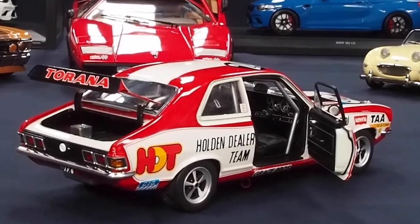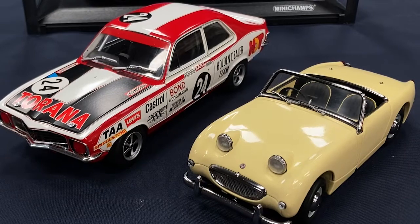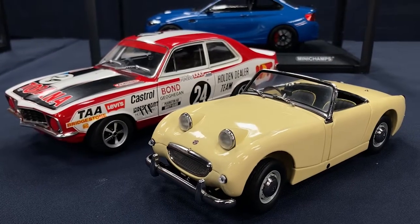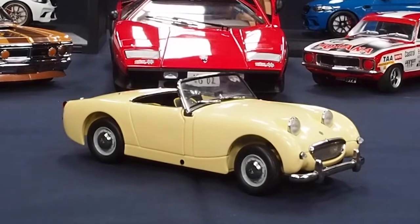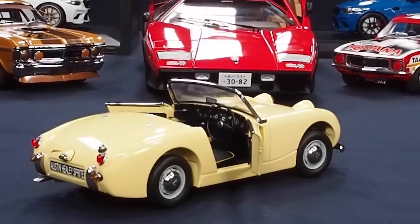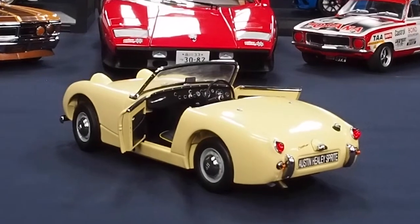So they are awesome. But for such a small car, it does make the Austin Healey next to it look absolutely huge. They are both 1/18 scale, but that little Austin Healey looks tiny next to it. That one's by Kyosho. It's a die-cast model, heaps of detail, in that beautiful little primrose yellow. So yeah, it's a really nice model. We do have limited stock of those, so I'd highly recommend jumping on it, but yeah, beautiful model.